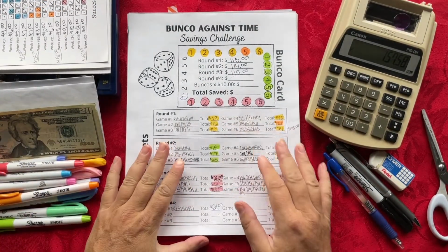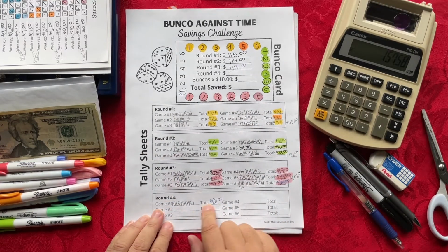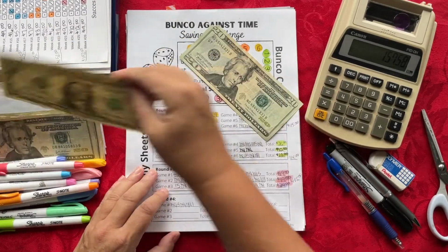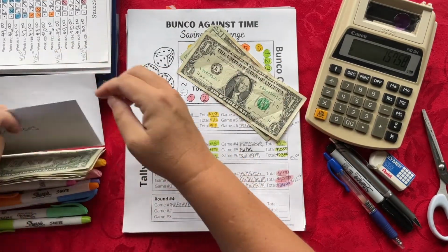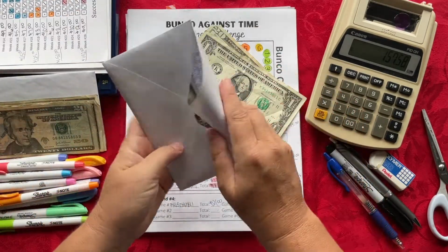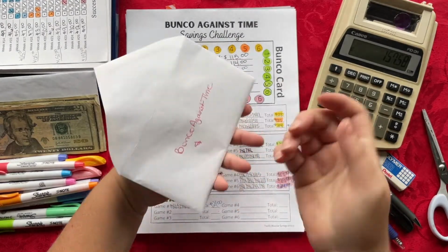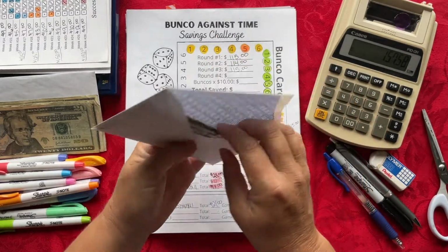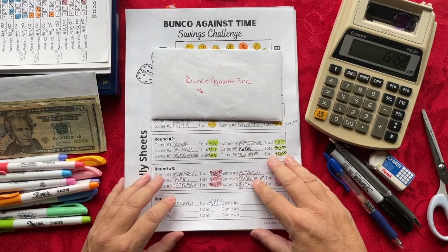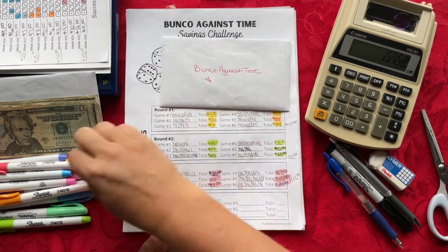Now we have Bunco Against Time, and with Bunco Against Time for round 4, game 1, I needed to save $21. So there is 20 and there is 1. And let's see, Bunco Against Time. Here is my envelope for Bunco Against Time. I think I'm going to probably switch this one out since it's just a plain white envelope. I think I might switch this one out for one of the Halloween ones too. I don't know. I'll figure it out off camera. All right, so $21 is inside there.